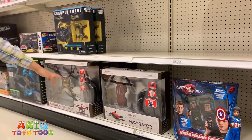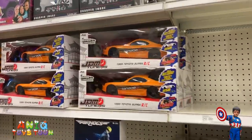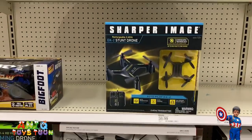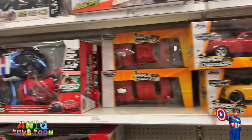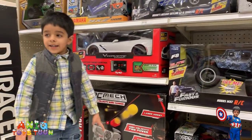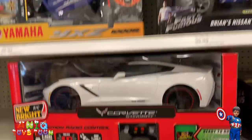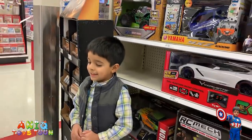Yeah, that's a nice drone. I want this one. Yeah. Okay. Wow, these guys are beautiful. $4.99. Yes, it's a mini robot drone. Beautiful car, guys. Beautiful ones. Oh, I want this gun. Oh my god, gun. Look at that. I want this gun. This is big. This is really, really big. Look at that big remote control car. I really want this. Maybe it can go real fast like a super speed car.